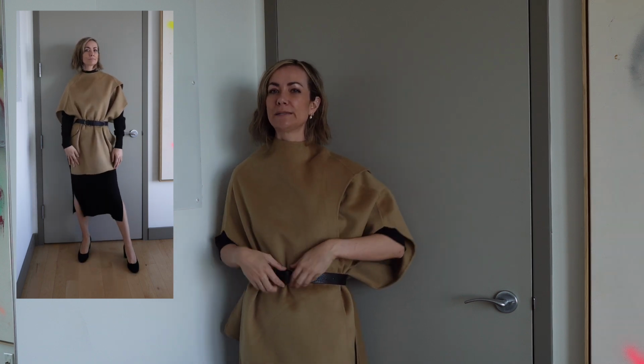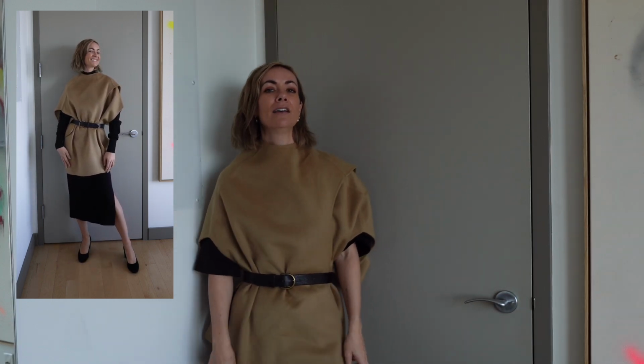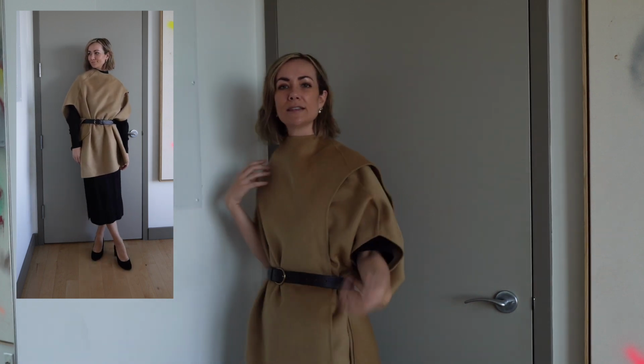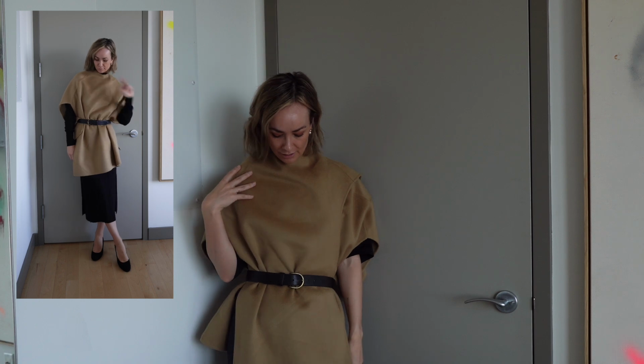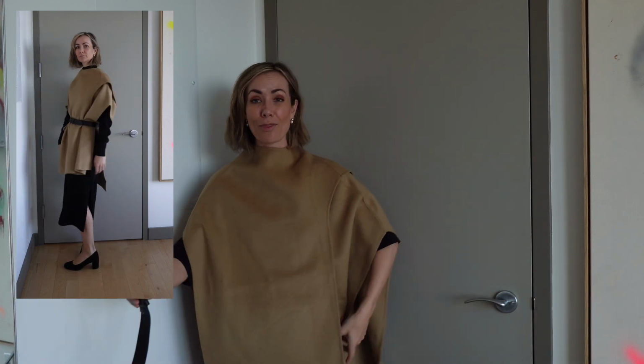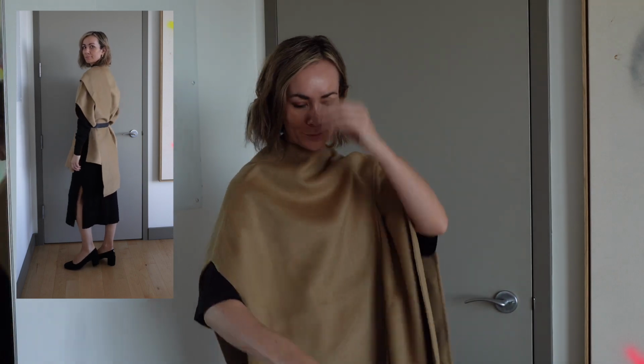So I'm actually going to experiment with this a little bit and throw some clips in, see how I feel about it. But I would say for this one, maybe this is a maybe for me. Yeah, it's definitely growing on me, I'm not gonna lie. Plus, without the belt, it's also just so comfortable.